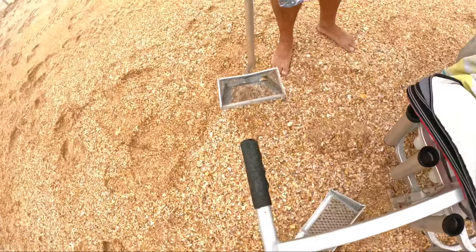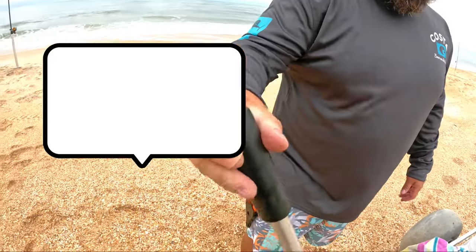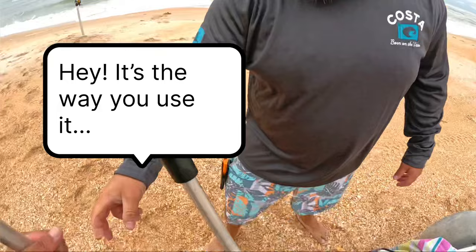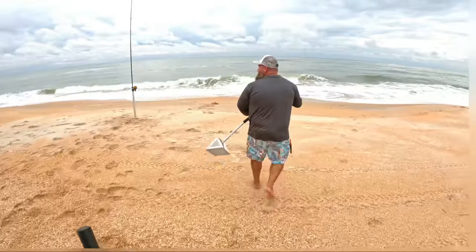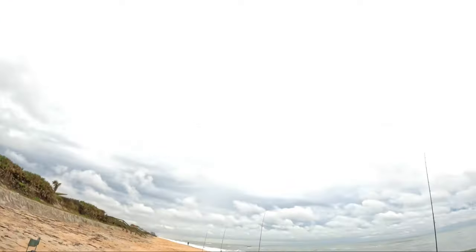That's a wild ride. Small rake you got there, buddy. It's not the size that counts, though, as they say. Hey, it's the way you use it. It's the way you use the rake. Hopefully you get a bunch of fleas. We can still have some sand fleas. Oh, we're on.